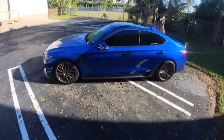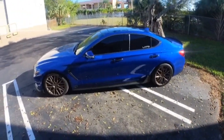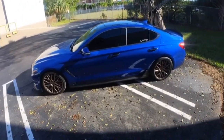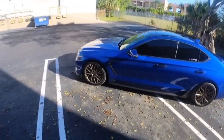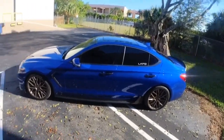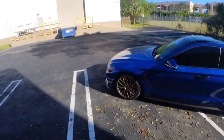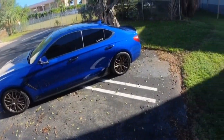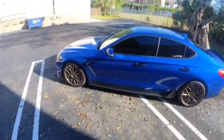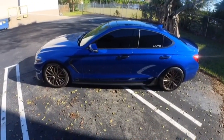So today what I want to do is basically go over every single mod that I've done to this car. The reason I want to do that is I've been getting a lot of questions lately like, hey, in some of your videos I can't tell exactly what's done to the exterior, what aero are you running, what wheels are those, how much did that cost, how much did this cost? Or, you didn't show your performance mods, how many performance mods do you have, what do they look like, and so on. So what I want to do today is basically go over absolutely everything.